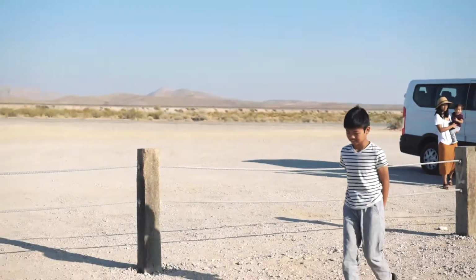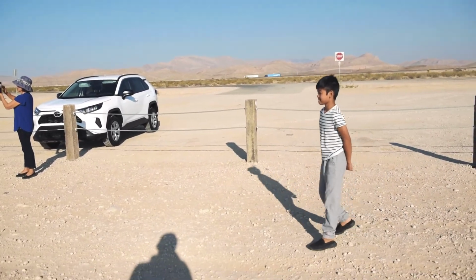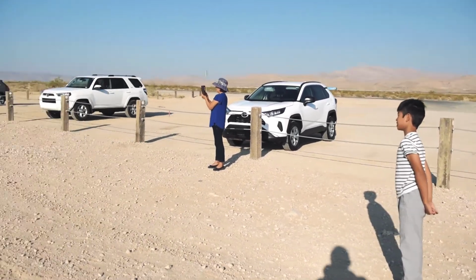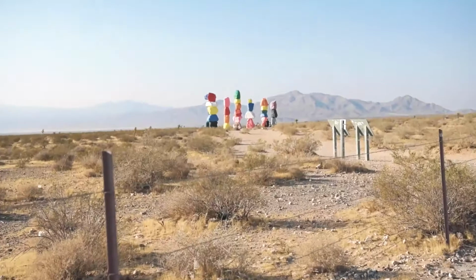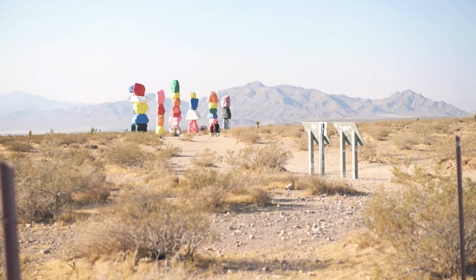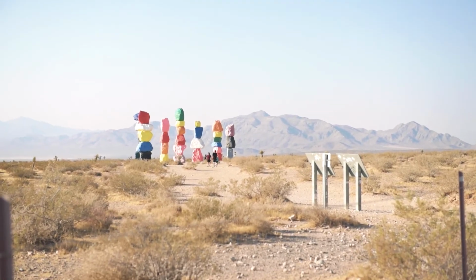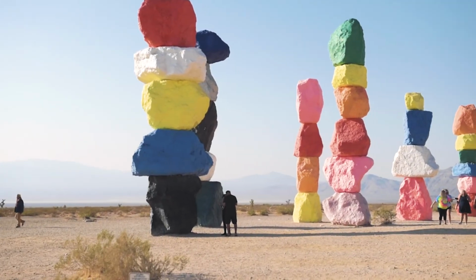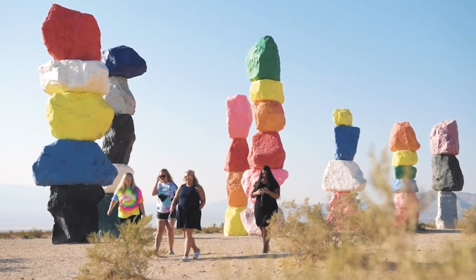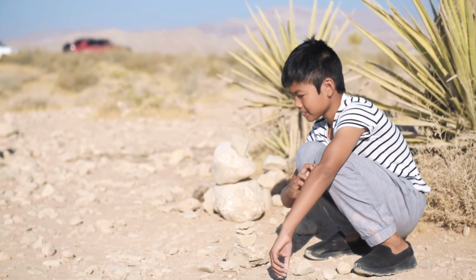It's our last day, and we're checking out some Magic Mountains. Seven of them, down there. Seven Magic Mountains. Colored boulders stacked on top of each other. Dylan was inspired to make his own mini art installation.